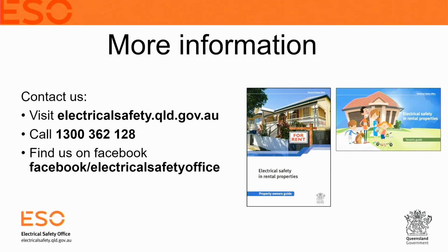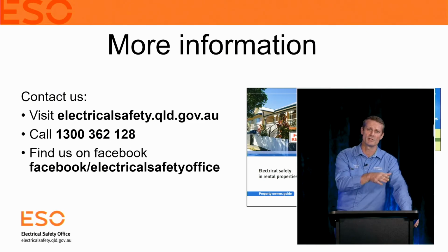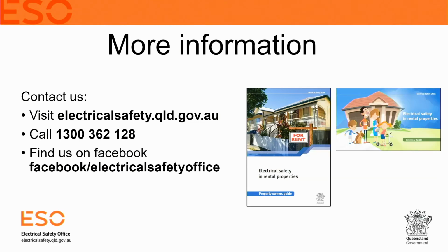So that's about it from me. We have a couple of really good brochures on our website for guidance on these. We have the Landlords version and we have the Tenants version. Now these are fantastic pieces of kit. They have all the relevant information in them that you need to know. They're a quick reference guide.